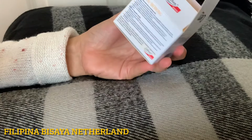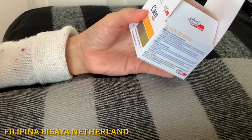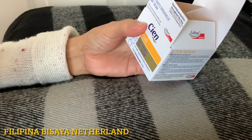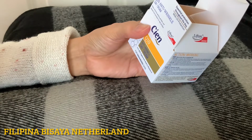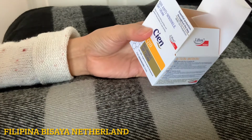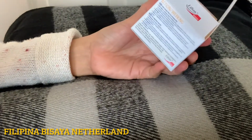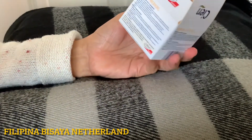So, maganda ito kasi pag medyo matanda ka na, kailangan natin ma-prevent yung mga wrinkles natin. Diba? Pag matanda tayo, may mga wrinkles na tayo. So, to prevent the formation of new wrinkles, apply this one at daytime. At may UV protection siya. So, it is also for anti-aging.